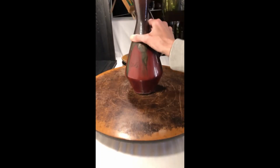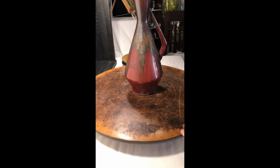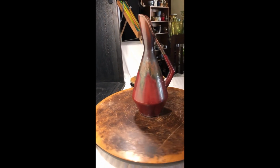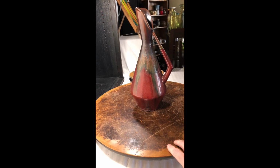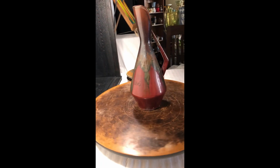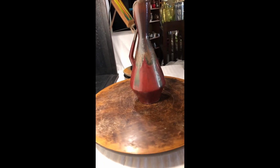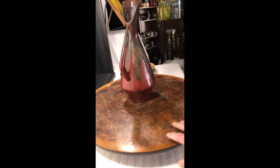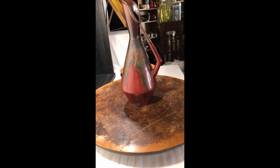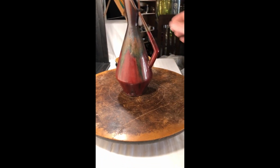And I found a piece of pottery. I'll move my camera for this. But it also has great lines. It's signed on the bottom. It's got the great reds mixed with brown. I just like the gloss of this piece.